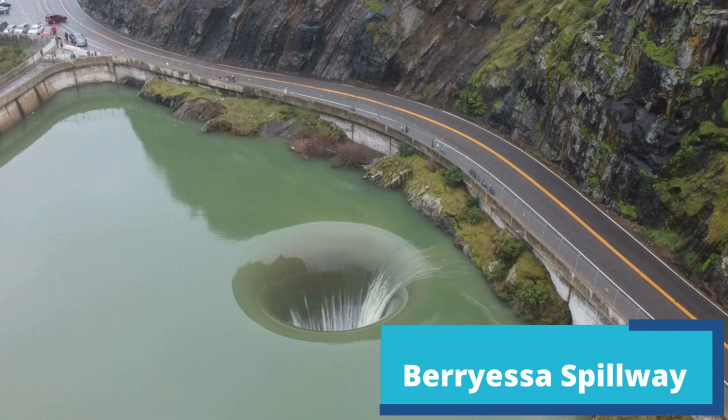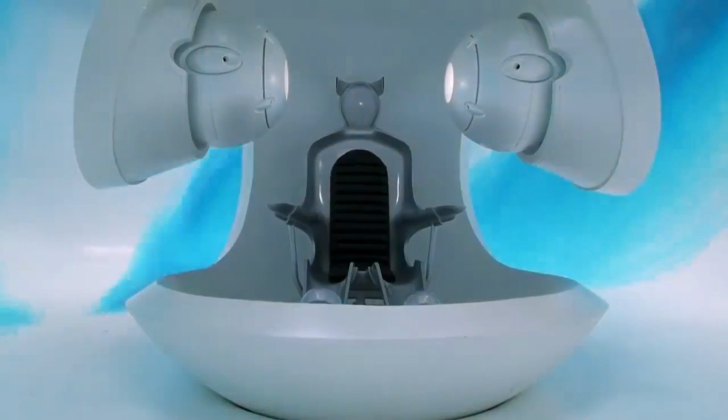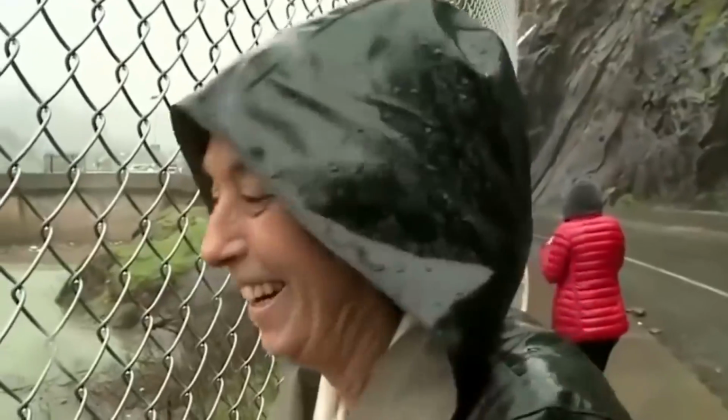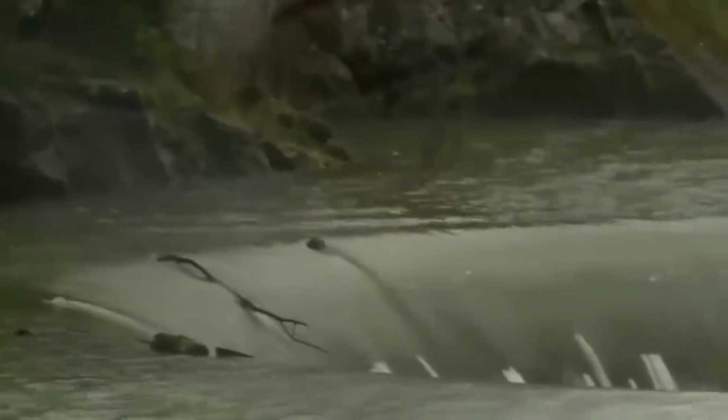People think of this spillway in different ways. Someone compares it to a toilet flush. Someone considers it a sort of an unusual fountain. In fact, this structure on Lake Berryessa near San Francisco has a practical use.